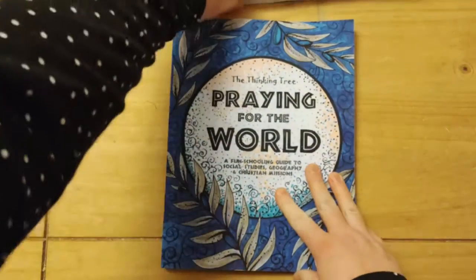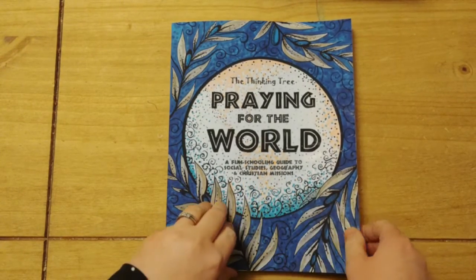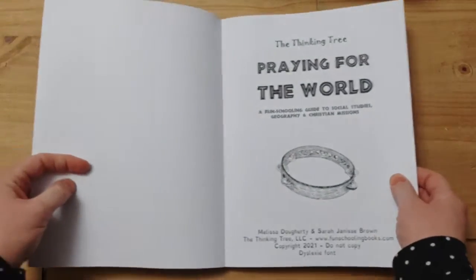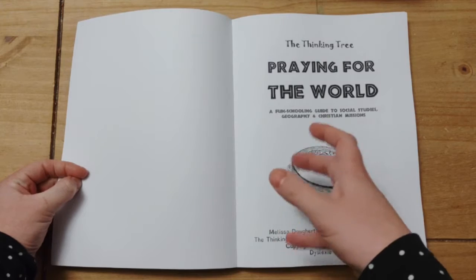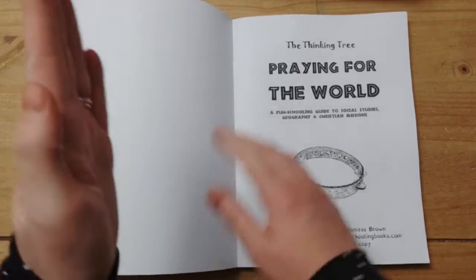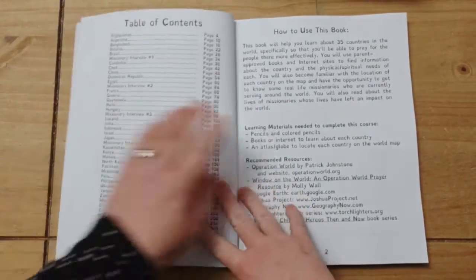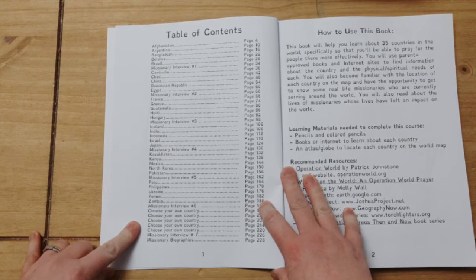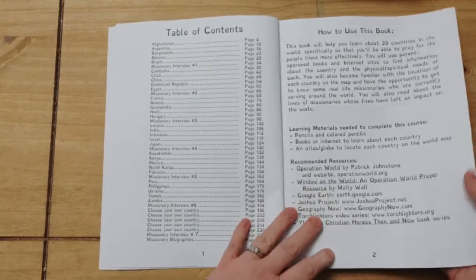For my 11-year-old, I've got this geography one. So this is Praying for the World, a fun schooling guide to social studies, geography and Christian missions. So I like a lot of their geography ones. They do a series, I think social studies or countries. They have a lot of the countries, just one country for the book, and they're a bit smaller and they go a bit more in depth. So I'm assuming that this is covering some of the countries that aren't covered with that. So there's some of the more obscure countries here as well, which I like. So it's not just the typical ones like Italy and America and so forth.